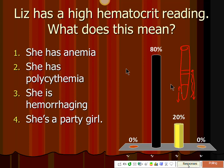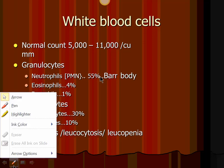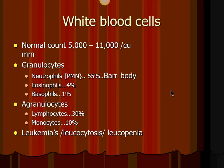Now we'll move on to white blood cells, and we have a wide range actually of a normal white cell count. It's from 5,000 to 11,000. Again, labs vary a little bit, they may go from 4,500 to a little bit over, but this is approximately the range that we see white cell count in. And they are classified into 2 types. Those with granules are known as granulocytes. Those without granules are known as agranulocytes. Okay, granulocytes and agranulocytes meaning without granules.